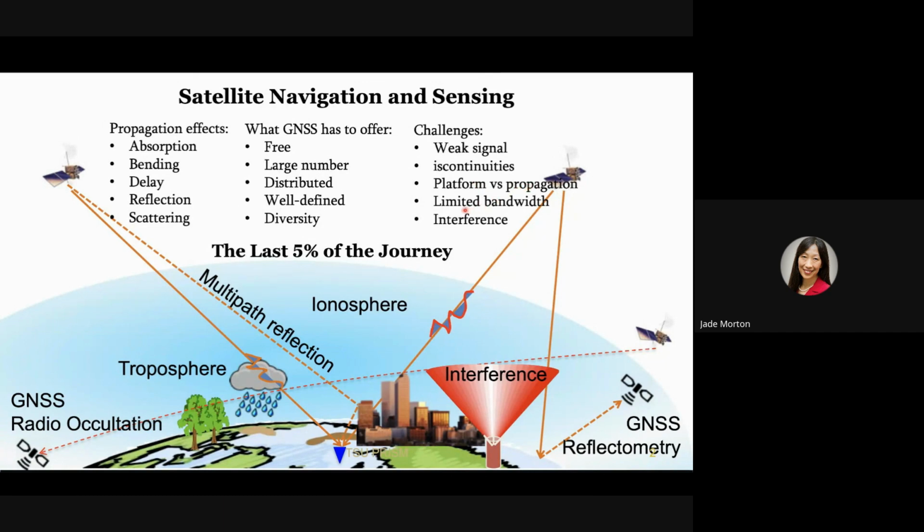And the GNSS signals are all narrowband signals. Narrowband signals have their own challenges. That's another thing we'll have to address. And there are all sorts of interferences, both intentional and unintentional, that could further impact our effort in understanding our environmental factors. So these are the challenges.